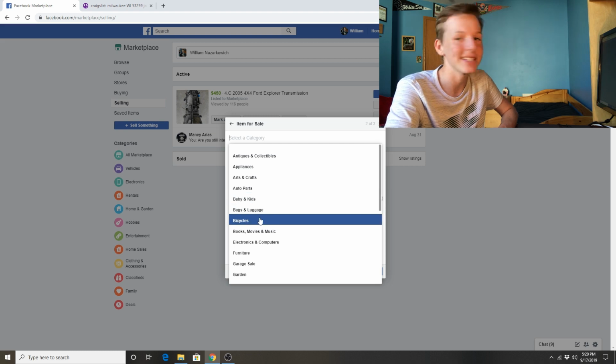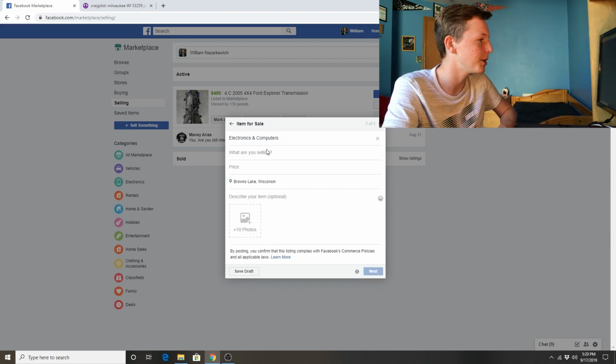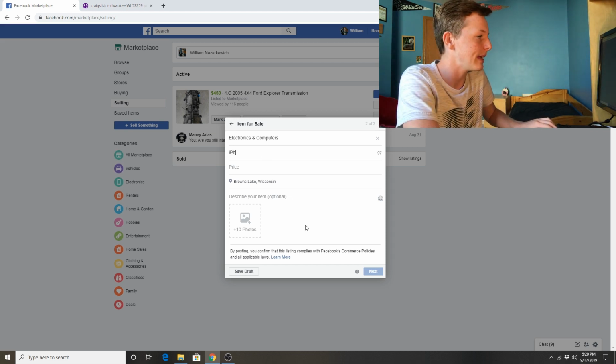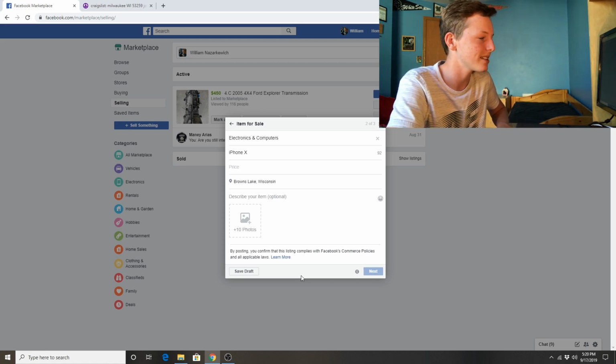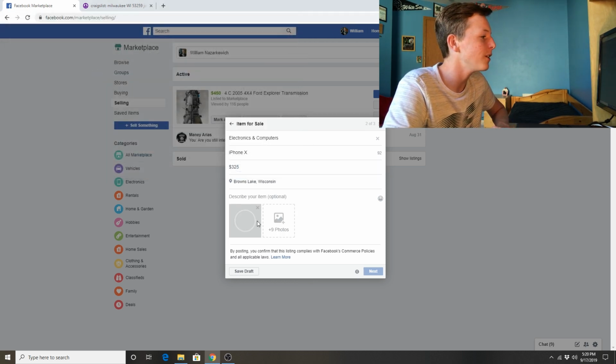Select the category. Since we're looking for Apple products, we're going to select electronics and computers. And then for what are you selling, we're literally just going to type in iPhone X. I'm going to explain everything later on why we're doing this. And then for the price, we're going to put in something along the lines of $300. So in this case, I'm going to put $325. And now for the photo, we are going to be selecting an iPhone and cash.